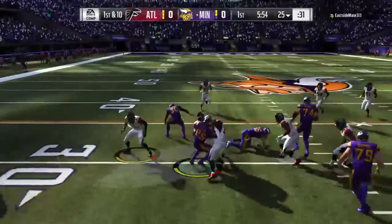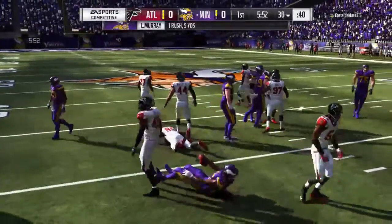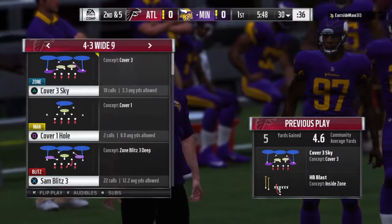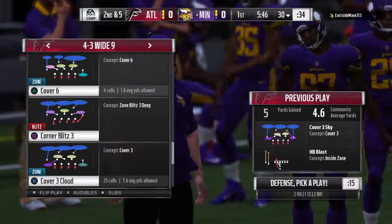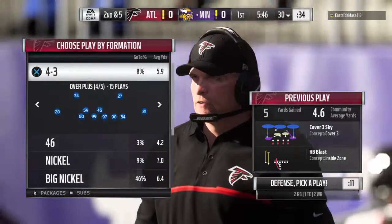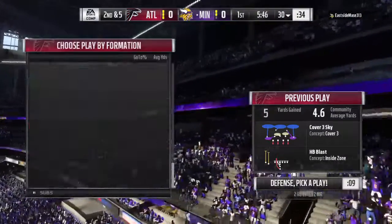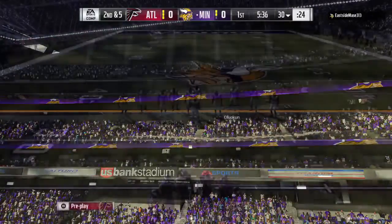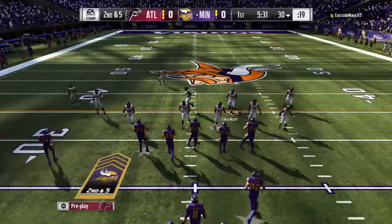Now a first carry for Latavius Murray. And he'll go down right at the 30-yard line. Give him 5 on the carry there, and it'll be second down. A quick burst there, and he nicely bit off a pretty decent gain. Ball on the 30. They'll come up with a 2nd and 5.